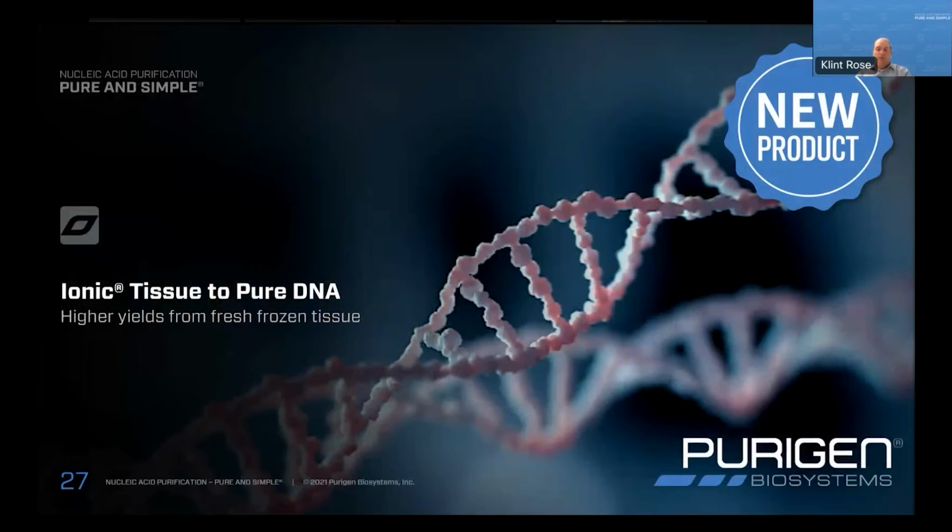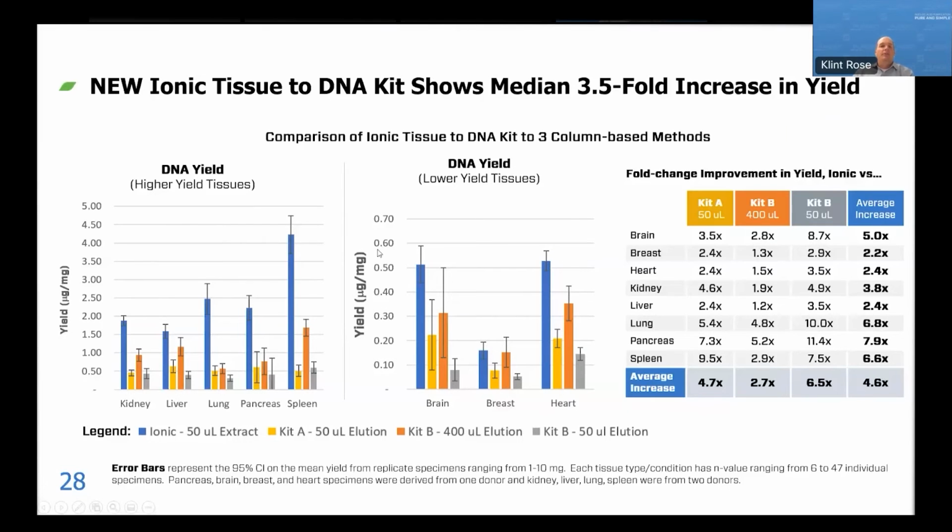And then to finish up, you've seen the excellent results that we get from fixed tissue from the FFPE samples. We also have relatively new products that enable us to go from fresh tissue to pure DNA. These are fresh frozen, and it's a very similar story. In this case, we looked at a broad range of tissue types going in. In each case, we're putting in a fixed amount of tissue into these samples.